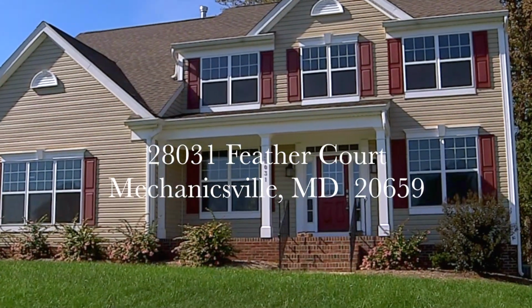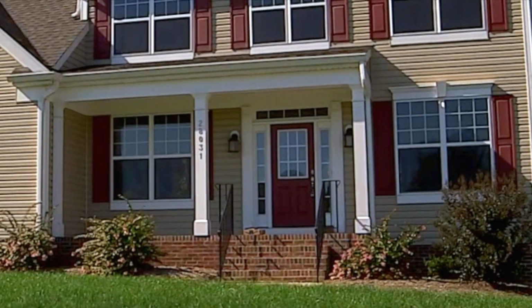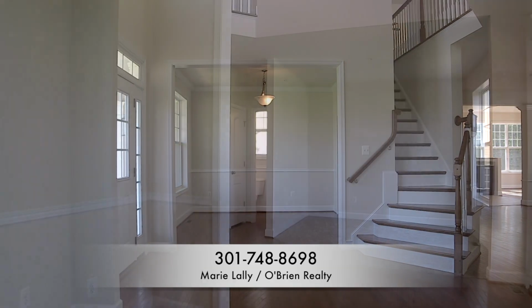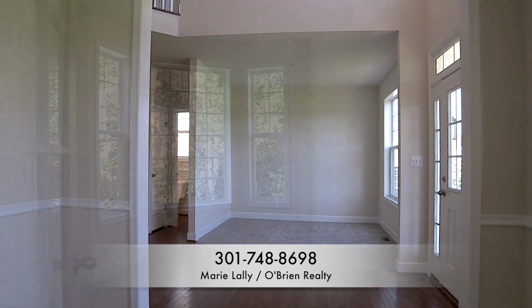30 days from today, you can be moved into this beautiful home located at 28031 Feather Court in the Wild Goose Crest community in Mechanicsville. Step inside and see the quality construction that sets this home in a class of its own.